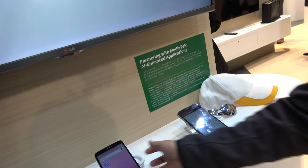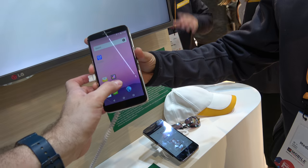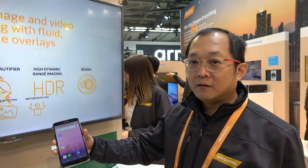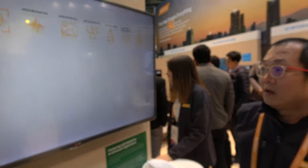What kind of display do you have? This display is, it's not 120 hertz, no? No, it's not. Can you support 120 hertz? Yes, we can support 120 hertz. So very fast UI, fast display. All right. But this is about the AI. Yes. So what do you enhance with the AI?